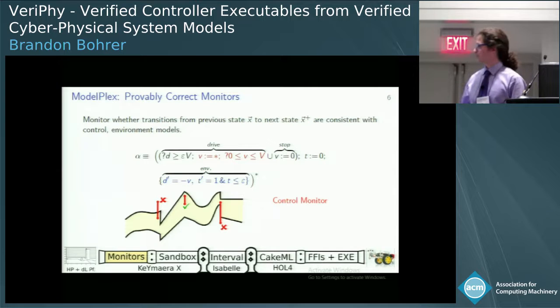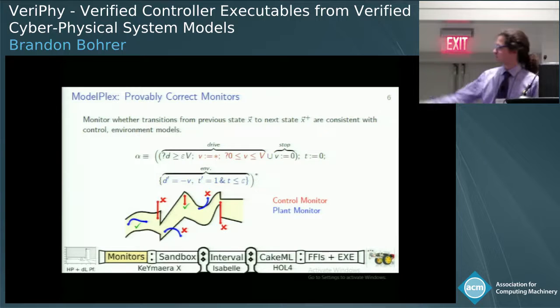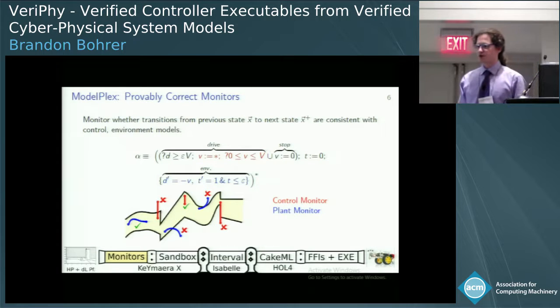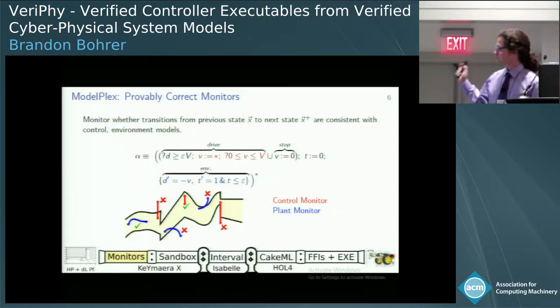Okay? We're also going to monitor the sensors. So we're going to monitor the physical part of the system. What we can do is every time we read from the sensors, we can check, is this consistent with my model of how physics actually works? Is this consistent with the idea that I'm directly controlling my velocity? And so when we test this, we can see when this goes off, and we can see when this model is appropriate and when it's not.